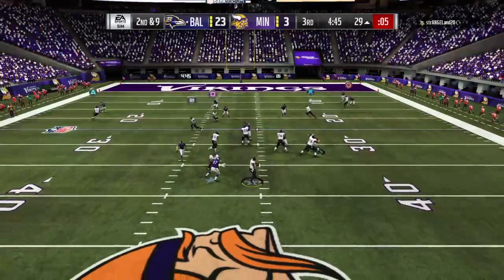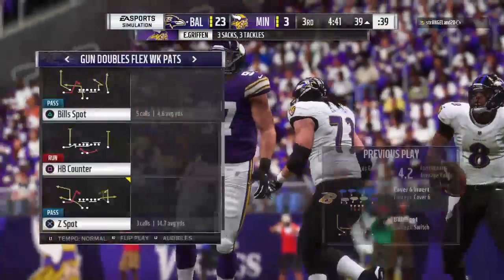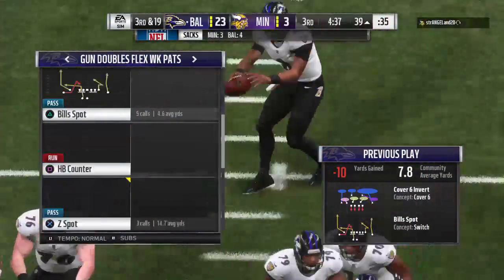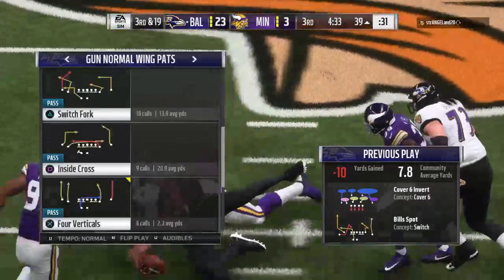On 2nd down, here's Jackson. And he's going to be taken down. Pressure gets there back at the 39-yard line. Everson Griffin in there to drop him for his 5th sack of the year.